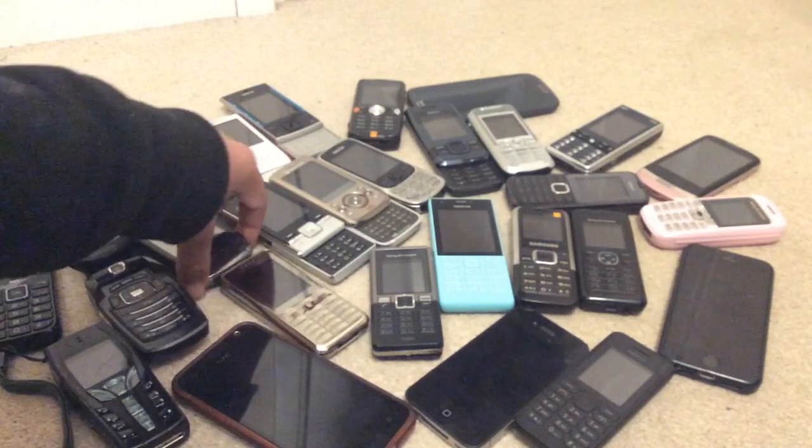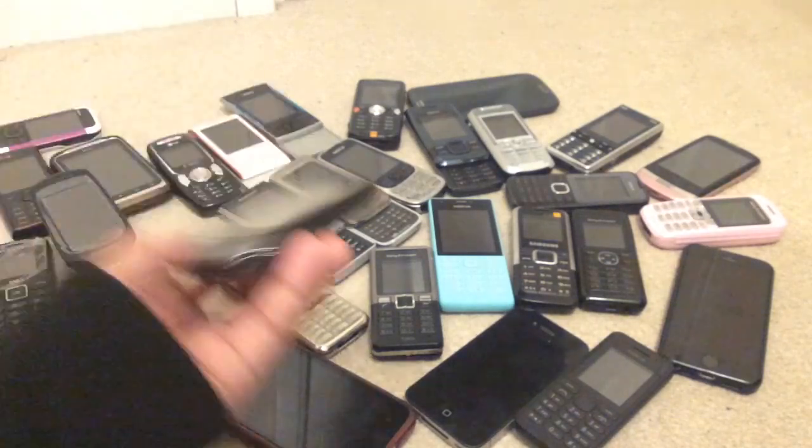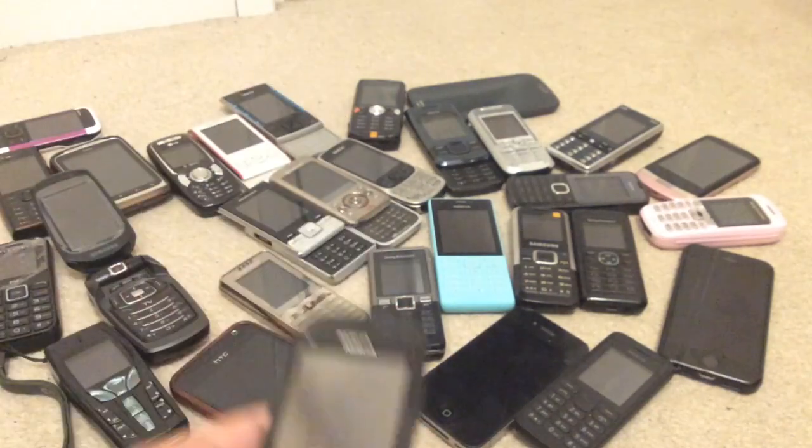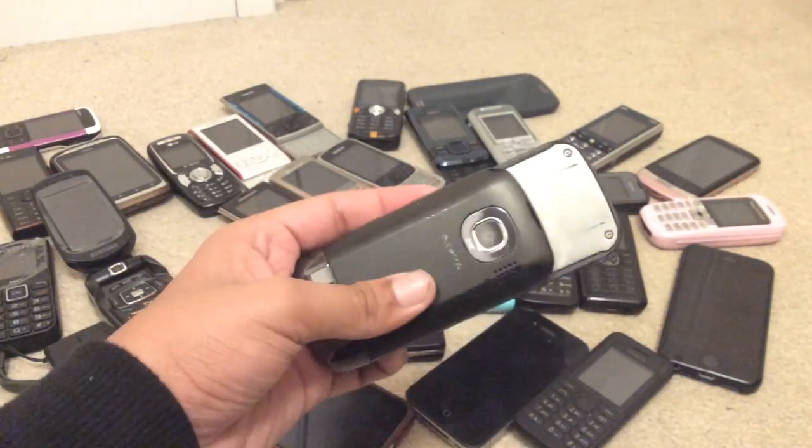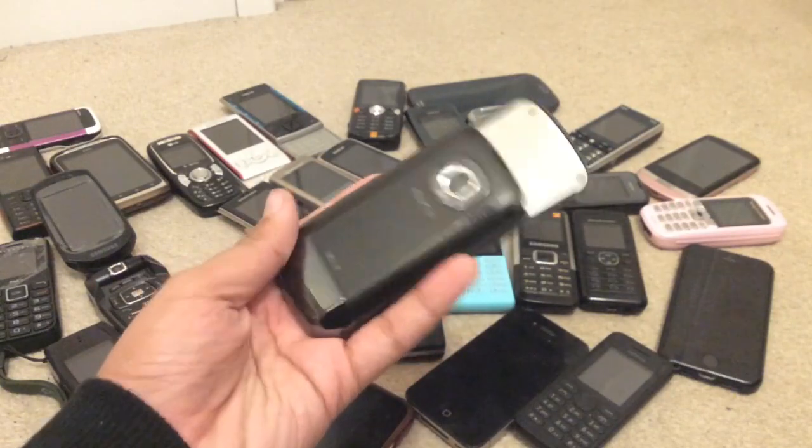Then we have this Nokia C2-02. Here's what it looks like on the back.